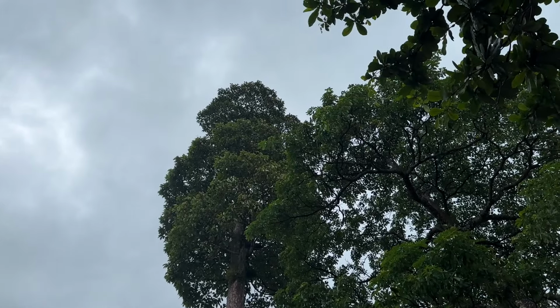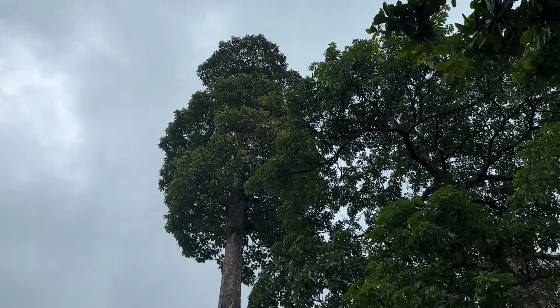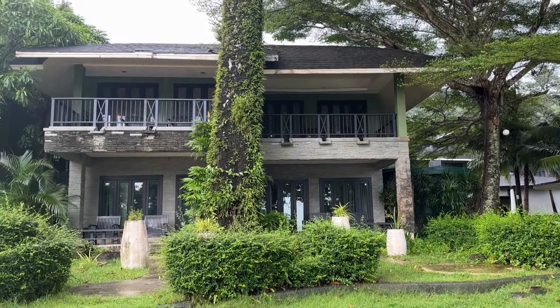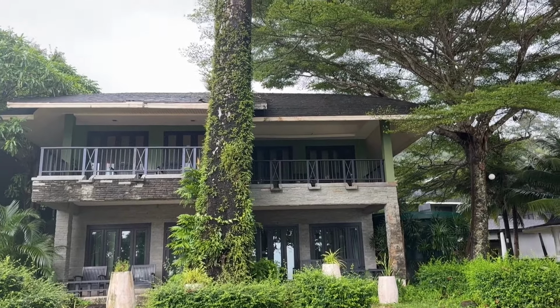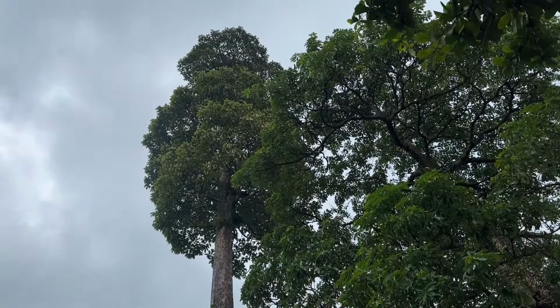I am in love with this gigantic tree. I'm short, but he makes me feel teeny tiny. Even that house seems teeny tiny against it. Right next to this humongous tree. Wow.